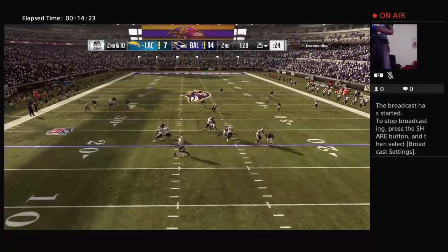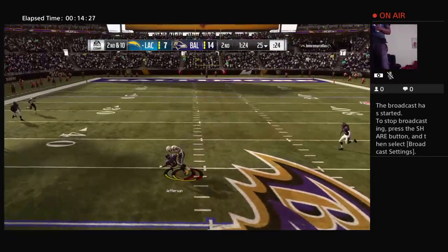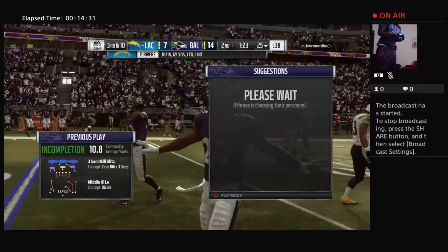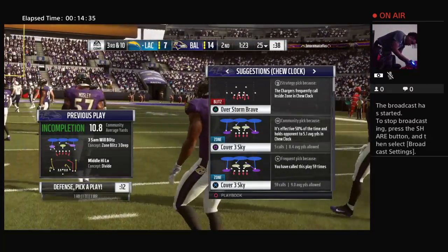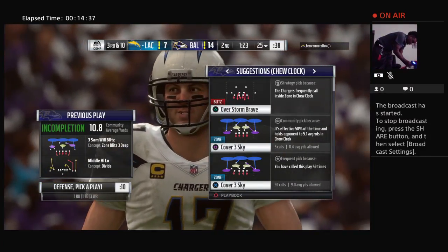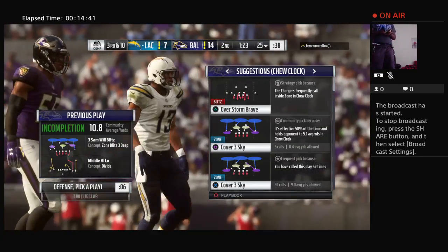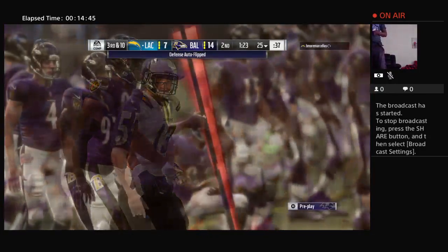On second down, Rivers again. And the hit jarred it loose. It's incomplete. Feels like they're getting caught in between here because they had incompletions on first and second down. Now you got to worry a little bit about the clock because you prefer not to give them another shot here in the first half. But if you don't pick up the first down, guess what? You're likely going to have to.